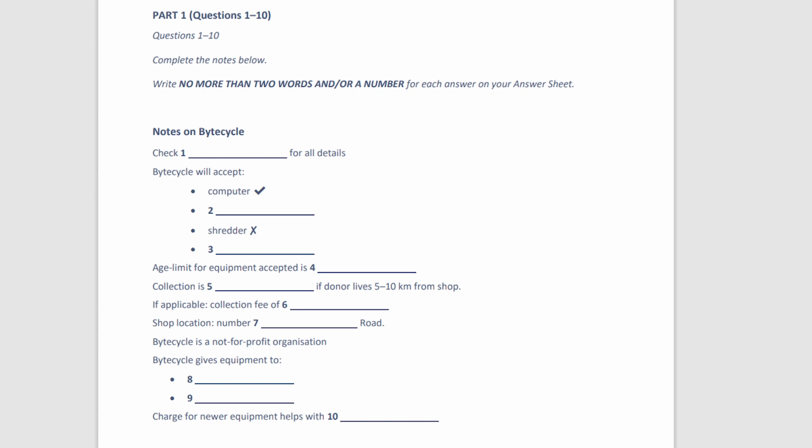Part 1. You will hear a conversation between a customer and an employee of a charity organisation. First, you have some time to look at questions 1 to 4. You should answer the questions as you listen, because you will not hear the recording a second time. Now, listen carefully and answer questions 1 to 4.